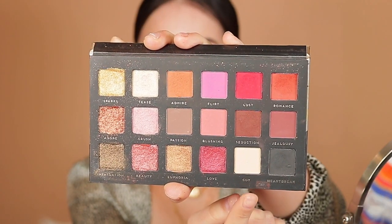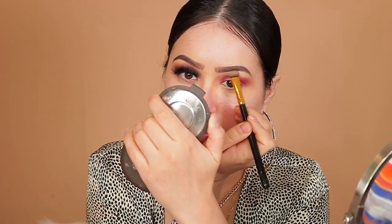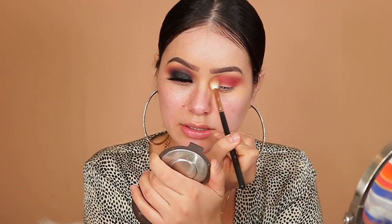Now I'm going to take this Bone shadow. That one has a yellow undertone to it. I'm going to pick that up and highlight my brow bone, also setting the concealer underneath there just because I didn't set it. You guys saw that I didn't set the concealer, so this is just going to help clean up that area as well. Now I'm going to go back into my blending brush and blend everything together.